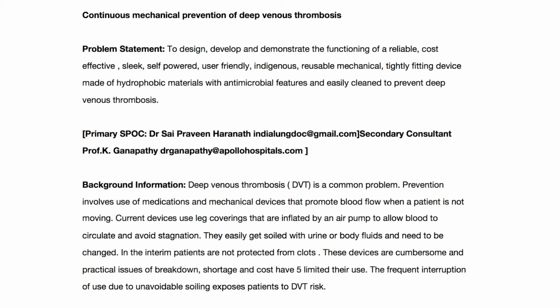The problem which we face in a practical sense is that these devices need to be cleaned. They can get soiled by urine or feces or stool when a patient is sick in the ICU and doesn't have control on their bladder and bowel movements, in which case they need to be washed and cleaned and dried. This creates a situation where the devices are taken off, they're getting cleaned, and the patient does not have protection during that time. The devices work only as long as they are squeezing continuously.